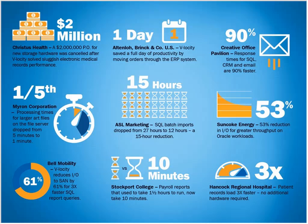A good example is ASL Marketing. They had a SQL batch import job that would take 27 hours. They didn't have it in budget to go buy a new SAN to do that forklift upgrade. To lower that time, they installed our software, and they just couldn't believe it. It dropped from 27 hours to 12 hours. Again, they had no idea those I/O taxes under the hood were stealing their performance. Stockport College, another one.